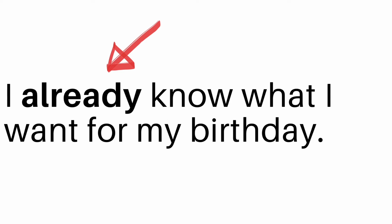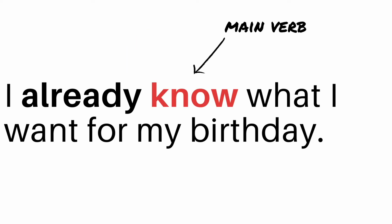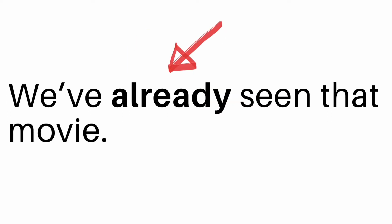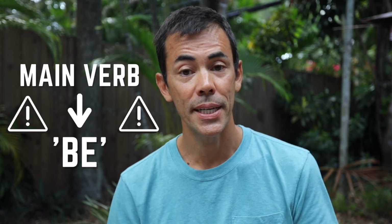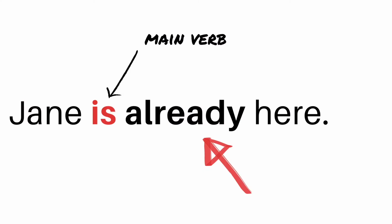Check out the placement of already in these sentences. Already normally comes before the main verb. I already know what I want for my birthday. We've already seen that movie. The exception is when the main verb is the verb be. Jane is already here. Already comes after the verb be.